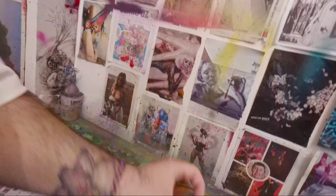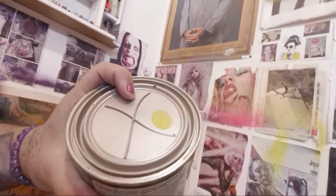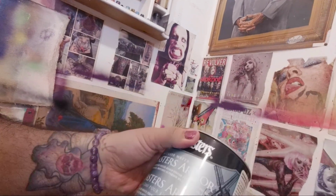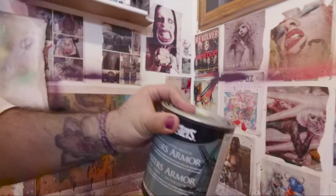The closest thing to white that I've seen is a mist tint. So we'll see what happens when I pop that. And this is this kind of nice yellow, but it's a stain. So I'm curious as to how that's going to work.